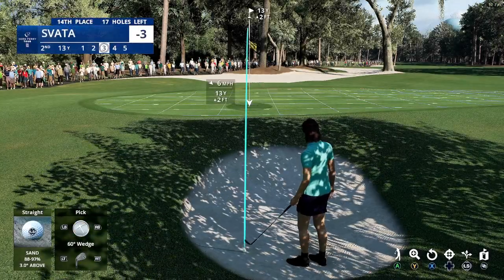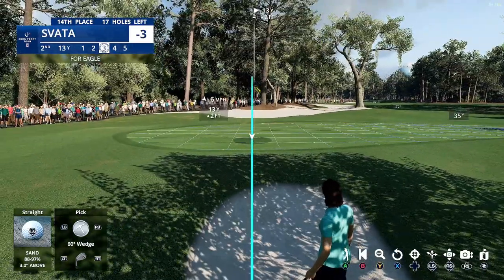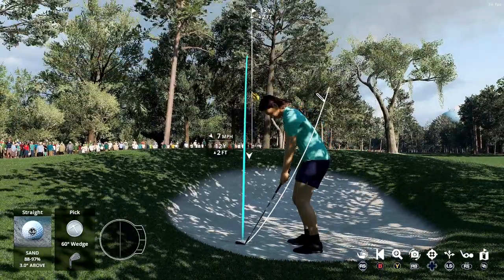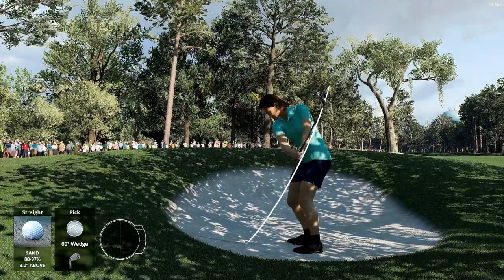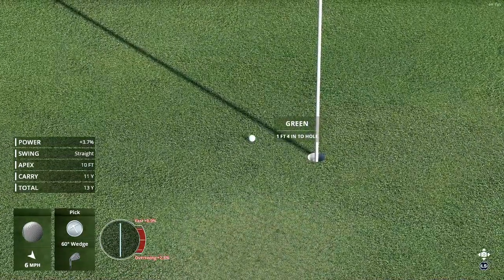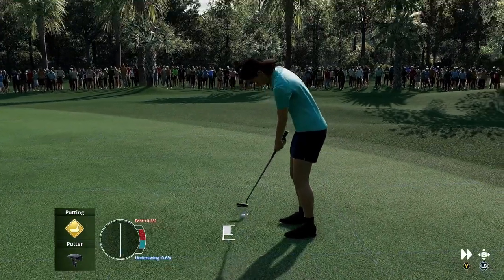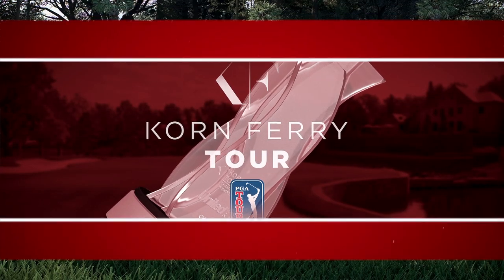Really hit that second shot on the button to this par 5, but Frank couldn't get it to stop. Yeah, too good, too long, sadly. For a blast out of the bunker, nearly hold it for eagle. Okay, no problems there, finishing off a birdie at number 2, and she'll move 4 under par.